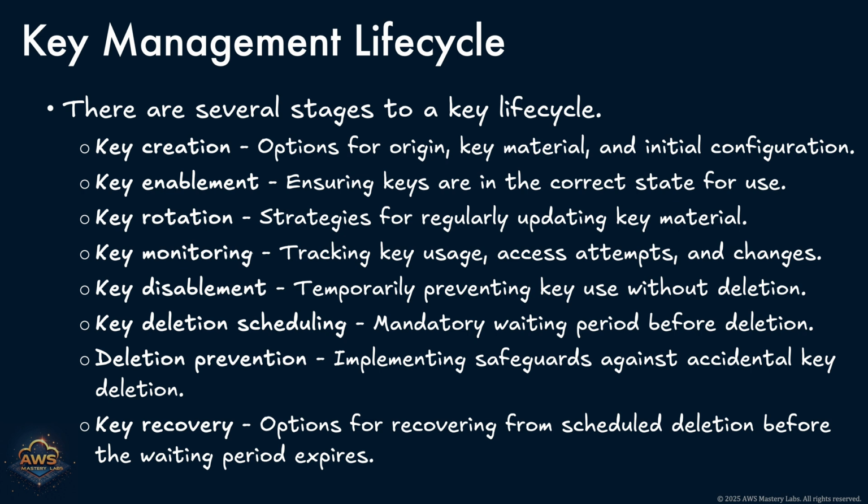These logs are critical for audits, security reviews, and operational insight. Sometimes you might need to temporarily disable a key without deleting it. For example, during a maintenance window or when investigating suspicious activity. Disabling a key immediately prevents its use, but it can be re-enabled later if needed.